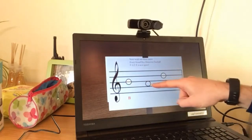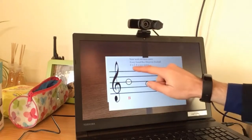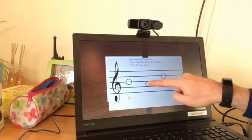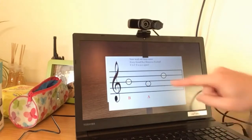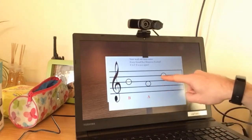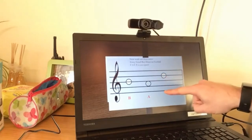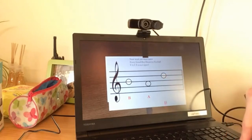So I'm looking for a line. There is no line in the middle of that note. It's inside the space. So I use FACE. F, A. It's in the second space. F, A. So that's got to be an A. And then, again, we're looking. There's a line in the middle. So we're back to Every Good Boy Deserves Football. Every Good Boy Deserves. So that is a D for bad.